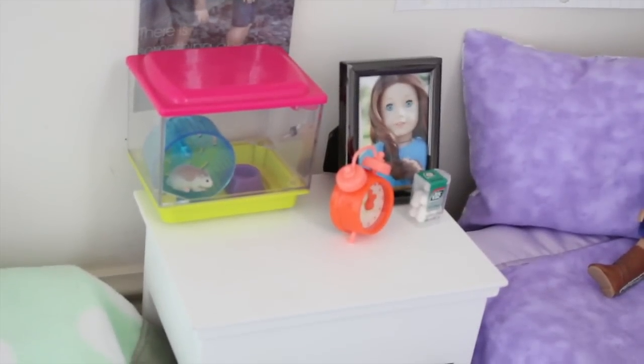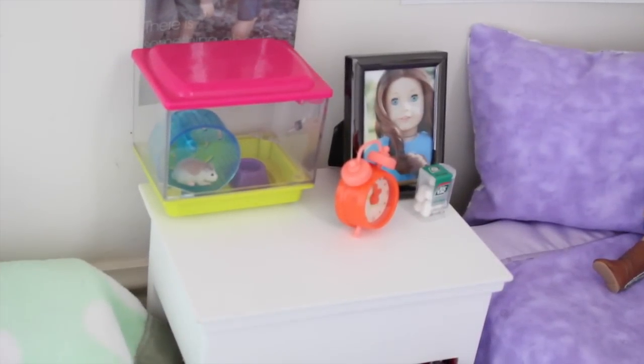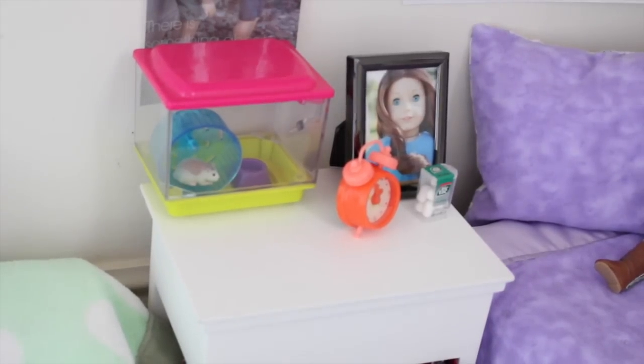Here is their nightstand, which has McKenna's hamster, McKenna's clock, a mini tic-tac box that you can win in my contest I'm holding, and a little picture frame of Sage.